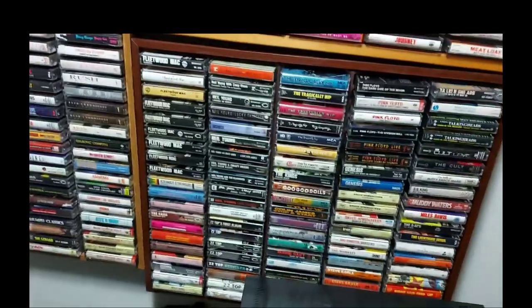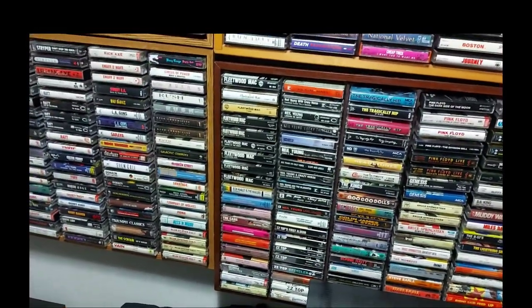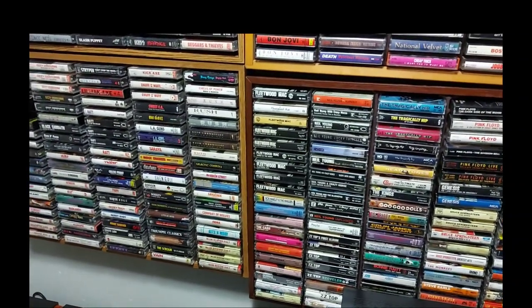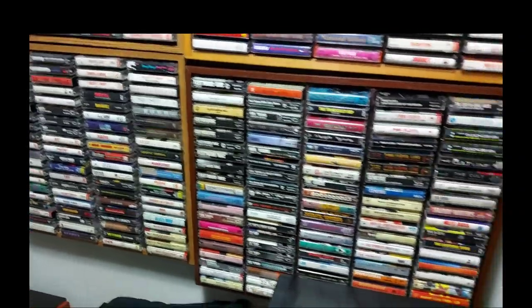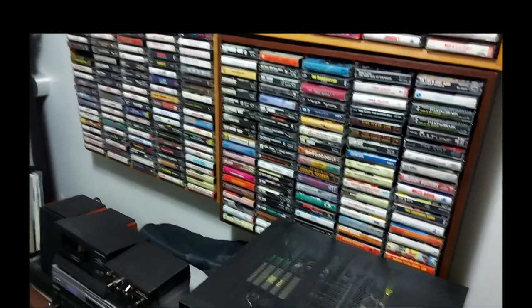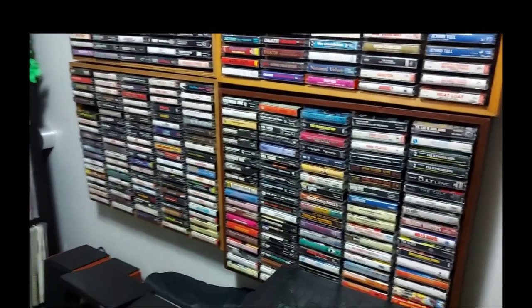Because honestly, I know there's a lot of people going to argue with me, but if you have the right cassette player and you have the right cassette and you have the right setup, cassettes can sound just as good as a CD. I'm not going to say better. And a lot of people who have heard my system don't believe that I'm playing a cassette, but I am.